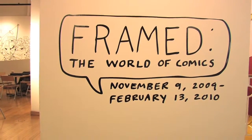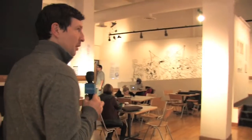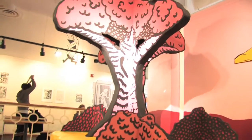This show is a show of Columbia College comic book artists, as well as highlighting the work of Columbia College set designers. So this is one of the set designs. It was based on a comic by Columbia student Madeline Murky.